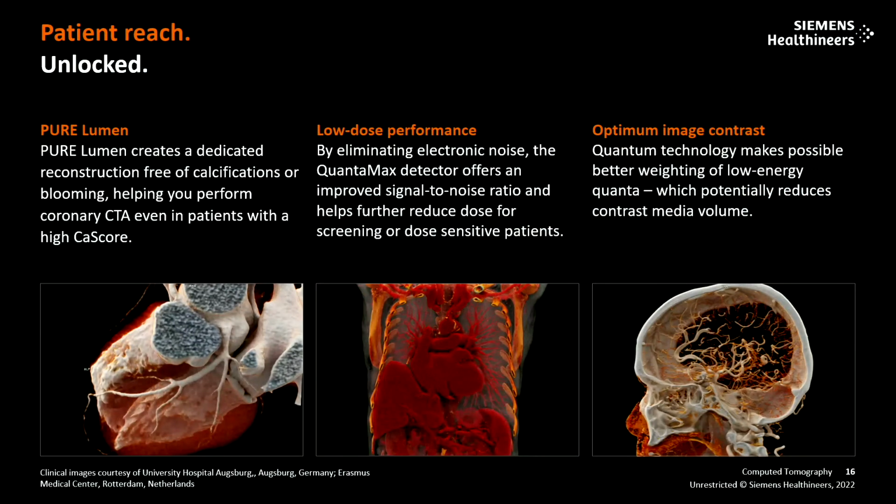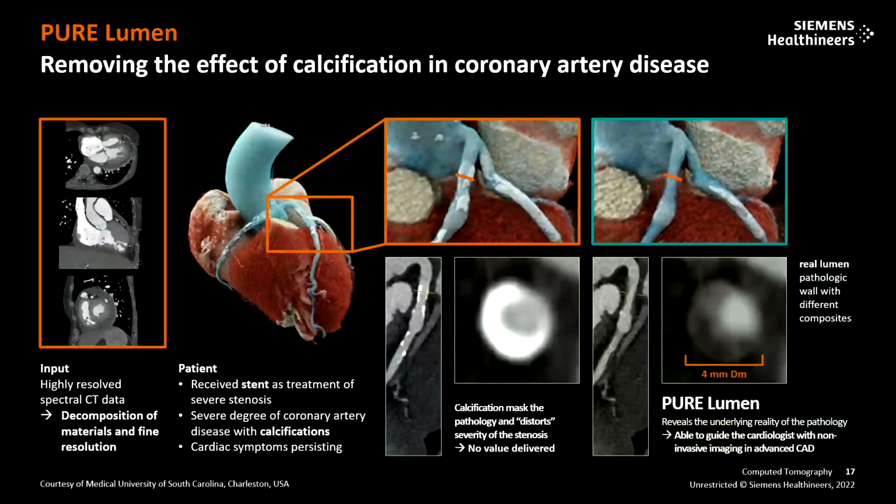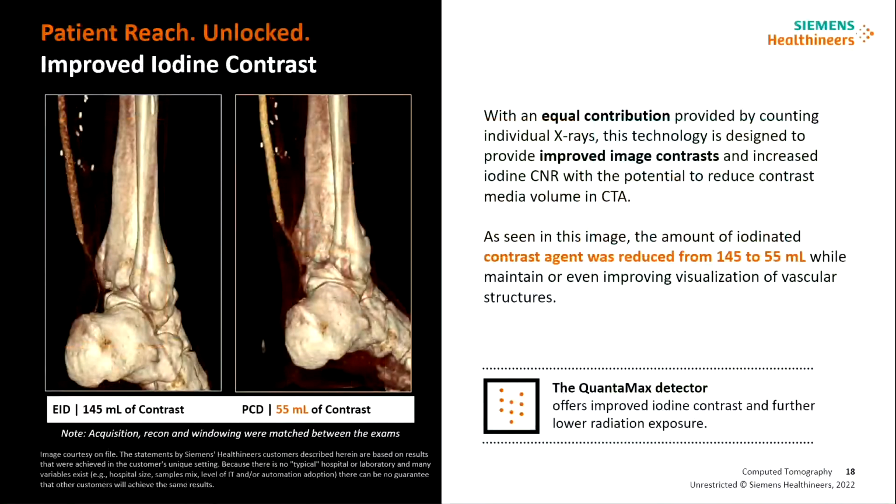We can also explore more patients because we can use spectral information at the same time with high resolution. So we can eliminate calcium blooming as we've done here. So we can create a virtual non-calcium image. Keep the iodine signal, allow you to do a full CTA, but see the full lumen without the effects of calcium blooming. We can also use the better iodine signal to reduce contrast needs.